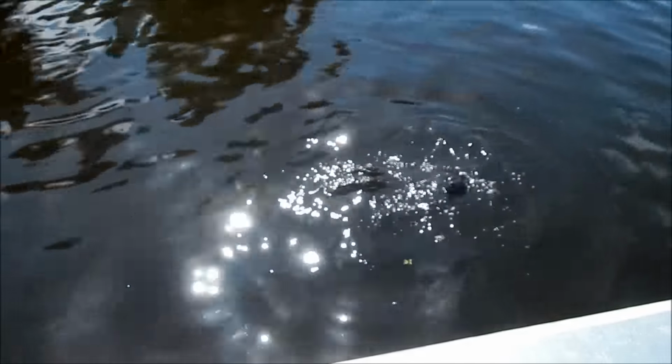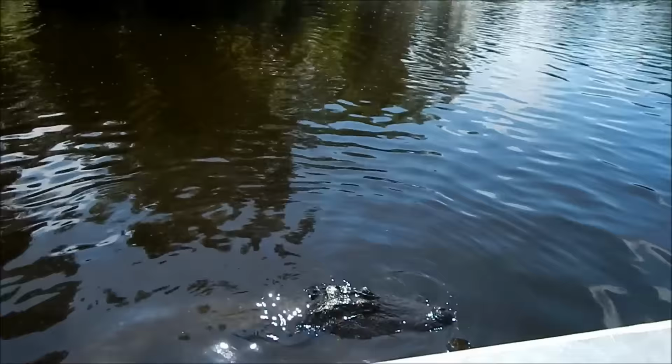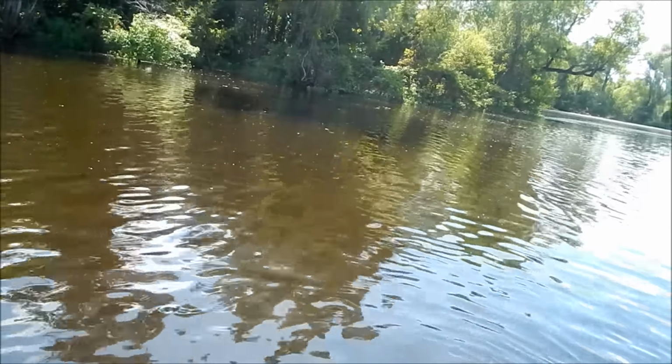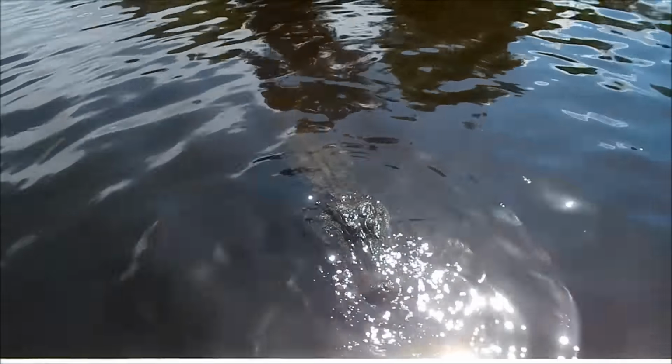See that? Goodness gracious. A Doberman Pinscher has nothing on these things. See how this is the new one, you see? Look at that big alligator.